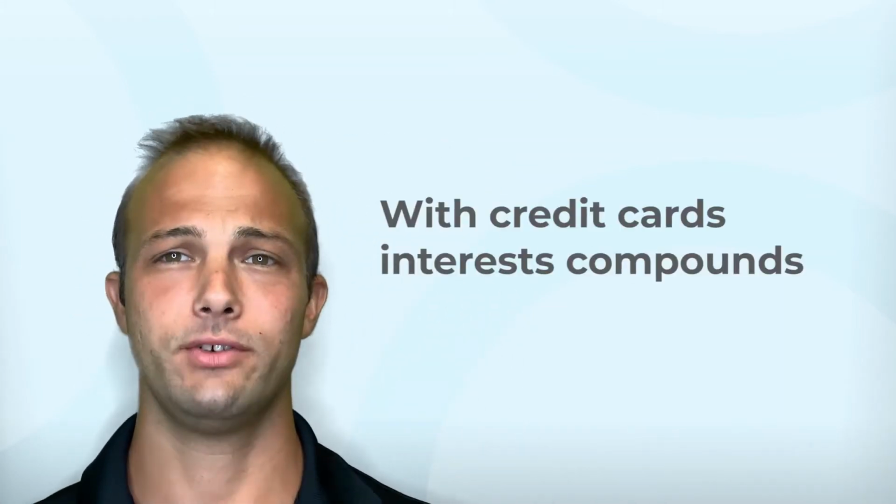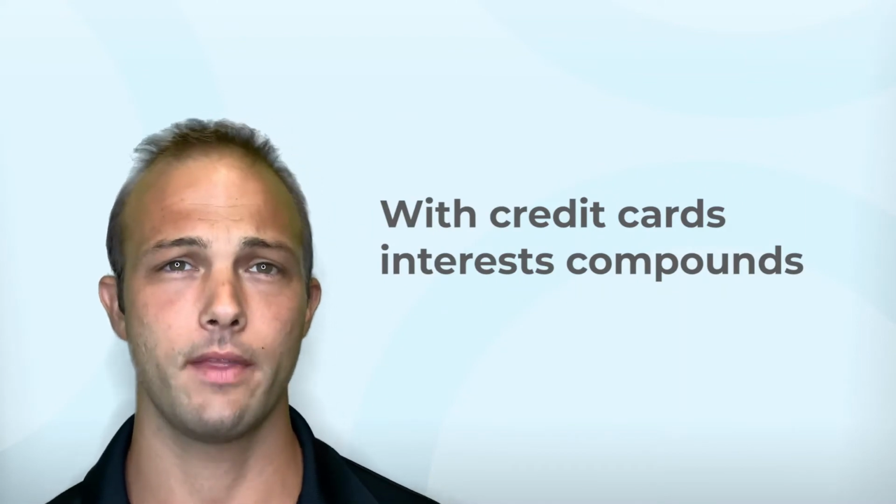One of the things to keep in mind with credit cards, that interest compounds month after month after month. So if you're only making the minimum payments or twice the minimum payments or even more than that, but you're not paying it off in full every month, that interest can roll over and keeps accruing. And at a certain point, you're paying interest on top of interest if you're just paying those minimum payments, right? So that's just something to keep in mind moving forward, is you really want to be cognizant of that.